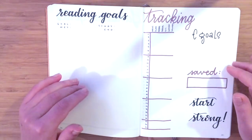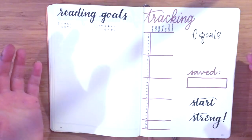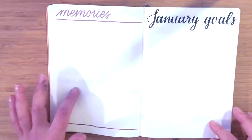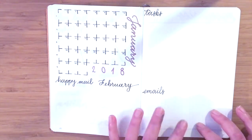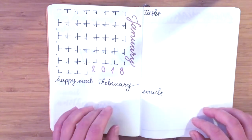I tried really hard to keep it fairly low key. I don't have too many things that I'm doing every single day. Honestly, tracking I do every single day, usually in the morning, but things like reading goals, January goals, and memories, I only do when they come up. So I'm hoping this is going to be a manageable amount of things for me to track and do every day.